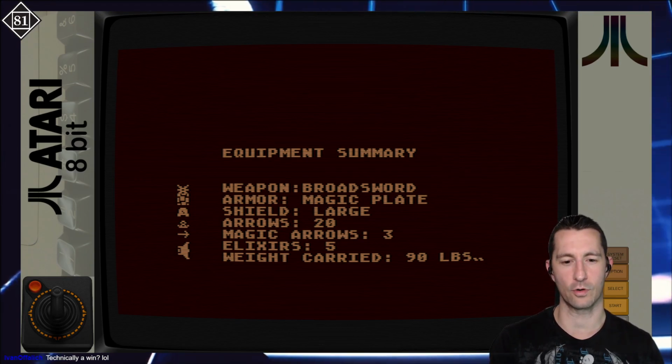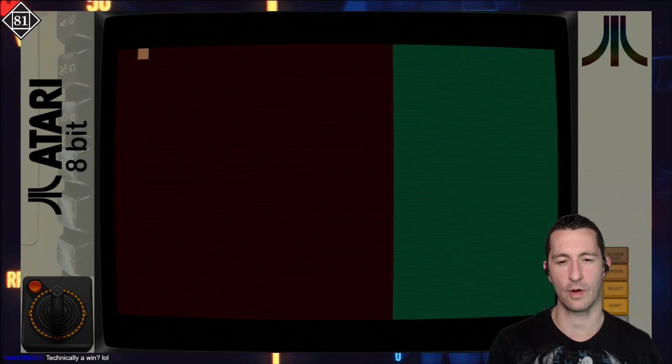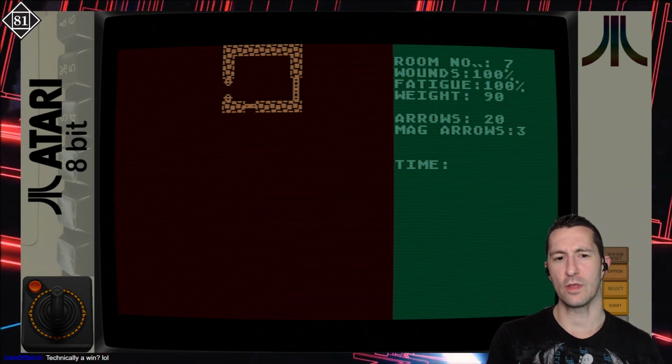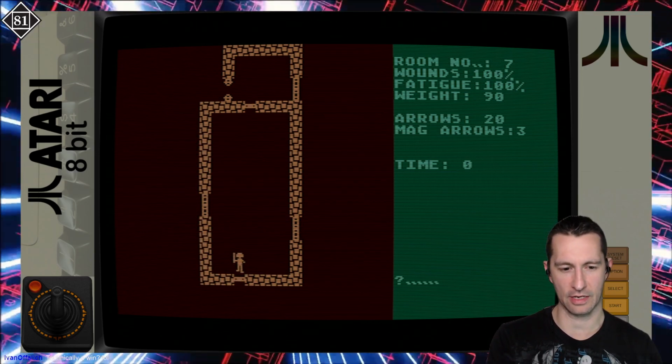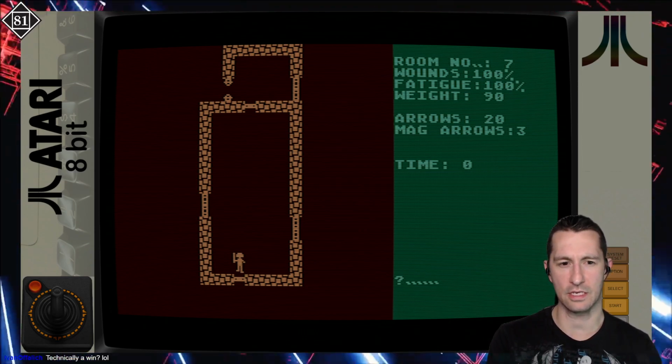Oh, that's what was on the floor. And then magic arrows, elixirs, and total weight we're carrying is 90 pounds. We look really skinny, but we're holding a lot of stuff. Okay, so that's bizarre. I went to the left door and left the dungeon instead of going to the top.